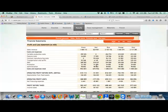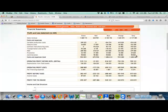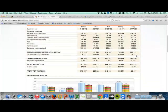When you look at your profit and loss statement, you can start to see where maybe you're spending a little too much money or not making as much as you want. In this case, Team Gray did a lot of investing and spent some money on production costs and some other areas, looks like research and design as well. They spent a pretty good chunk of change, but I think that's going to pay off in the end for them, and they will see a benefit.